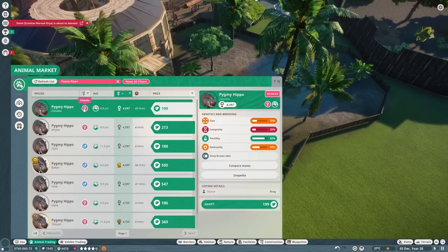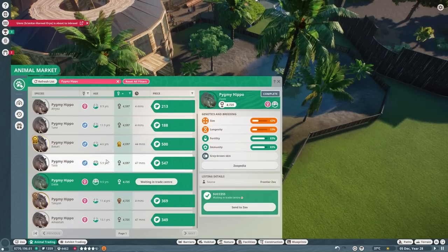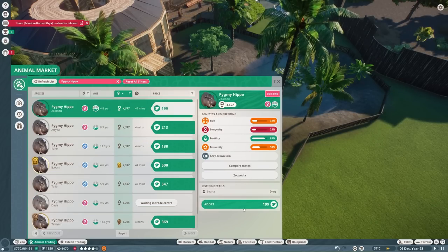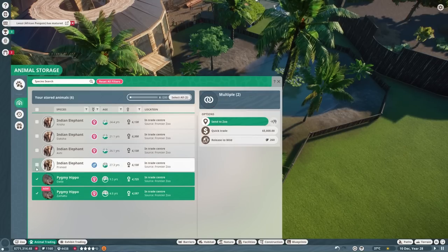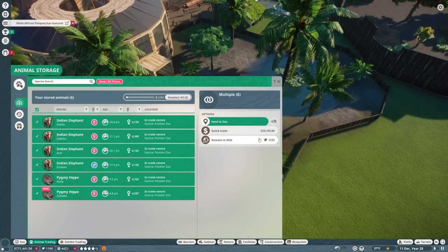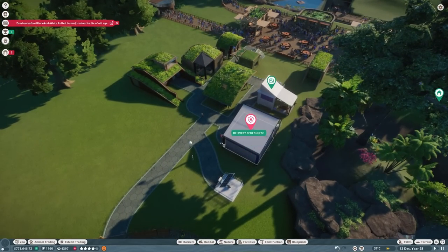There are definitely some extras. Right, well, maybe we should get one of these. These are quite cheap. I want to grab this one. She's 9. Seems fine. Oh, this one's 4 as well. I'll tell you what, let's get 2. Two extra females is very good. We need to add all of these to quarantine. So let's send all of our animals to quarantine.